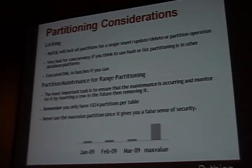On the partitioning side, the experience we had in partitions, I've been doing partitioning with MySQL since it came out, but a lot of this experience comes from the Oracle side, where the same type of partitioning was available for several years.